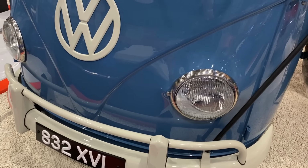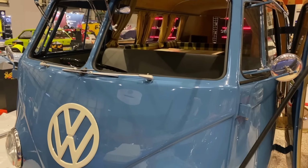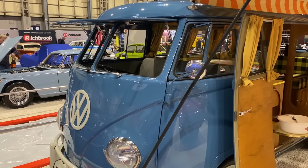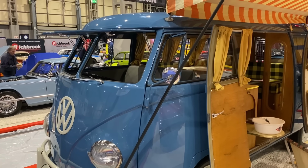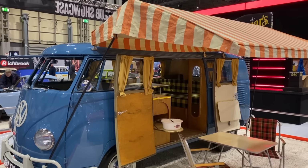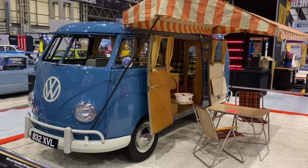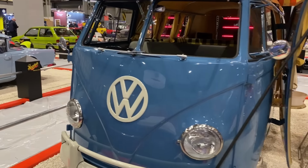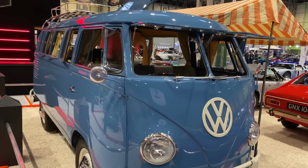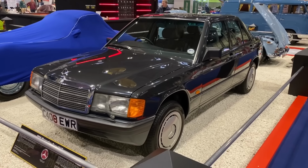So this is not half bad either, this split screen Westfalia Type 2 Volkswagen, and that is in great condition. Love how those front windows pop out. I don't know how practical they are, but honestly they just look so cool, don't they? It has got the proper awning with it, the picnic set, the table outside. What is not to like about that? It looks absolutely immense, doesn't it? That's one of the ones I'd take home with me today already, and quite honestly there's a lot more to see, so please keep watching.